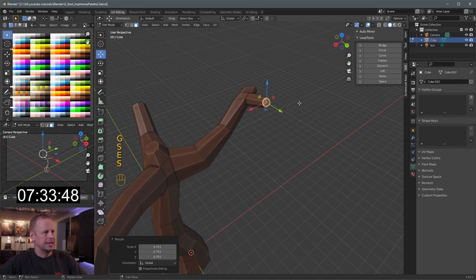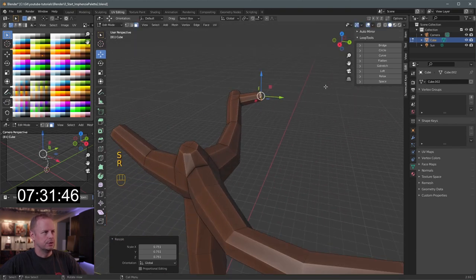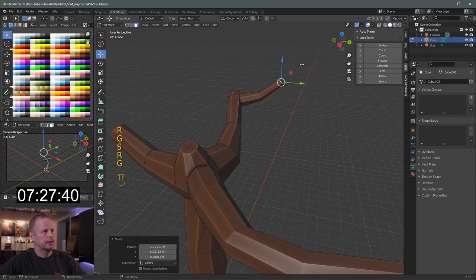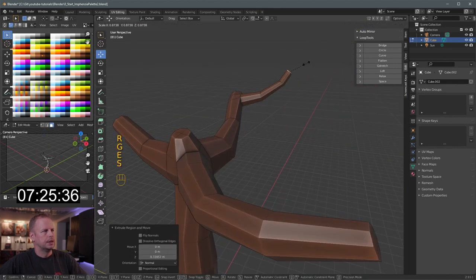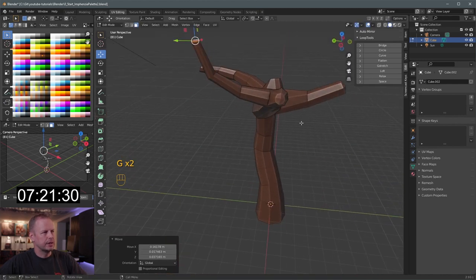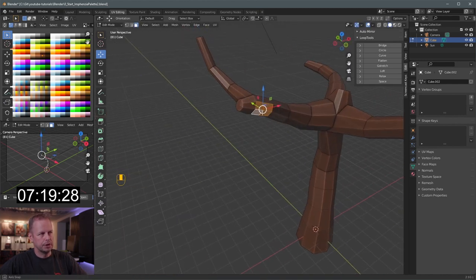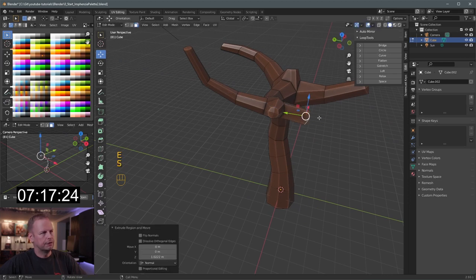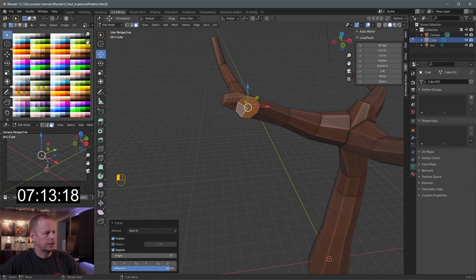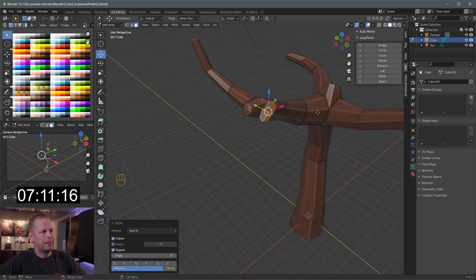So E to extrude, S to scale, E to extrude, R to rotate. I'm going to get the branches to come up a little bit, so we get the main part of the tree pointing upwards towards the sky. The leaves want to grow up, or the branches want to grow up, unless they break off and fall down. Okay, I forgot to do circle there first. Again, can change the influence a bit, not to make it a perfect circle.